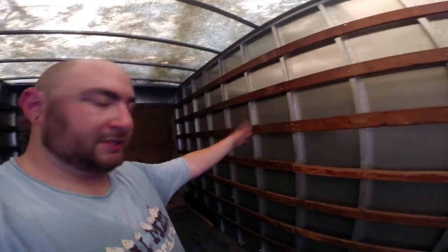So you're gonna have the shower head on one side, and over here you're gonna have a small sink and the toilet bolted in right here. So that takes care of all the plumbing right here on one side.